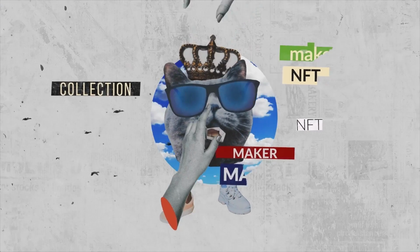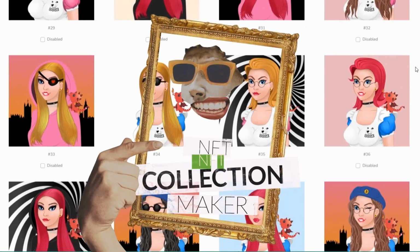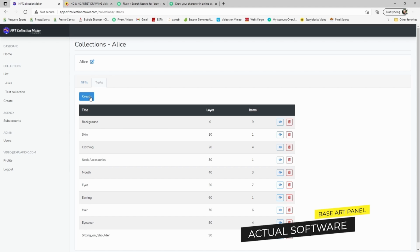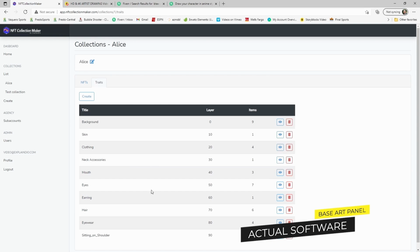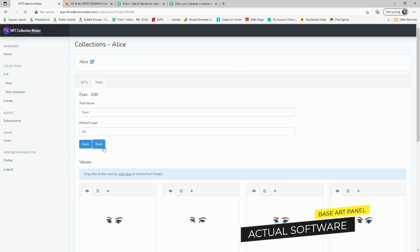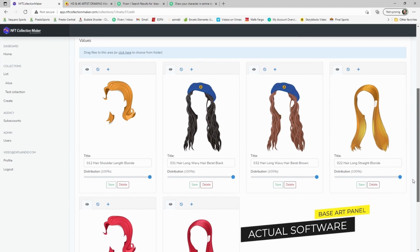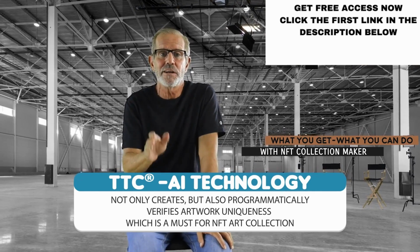So let me be clear: if you do not want to spend any money on base art creation, and you're not inclined to make the base art by yourself, the NFT collectible art business is not for you, due to the fact that without a base art, NFT Collection Maker will not have anything to work with. On the other hand, if what you've heard so far makes sense, and you want to go ahead and become a part of that new economy, we'll make hiring a freelancer as easy as possible, give you a ready-to-use project template, and the exact info on how the base art must be prepared. Because your base art will be unique, that would translate to your entire collection being completely different from anyone else using NFT Collection Maker. NFT Collection Maker uses advanced TTC AI technology to not only create, but also programmatically verify the artwork uniqueness, which is a must for an NFT art collection.